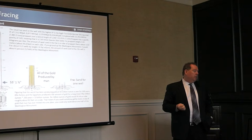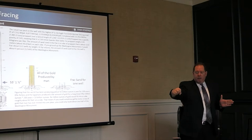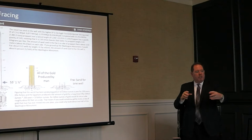They fracked this well, you're talking about, they pumped sand down. So what you do is you go into that lateral and you shoot holes in it. You basically cut holes in the pipe, and then you separate it as you do it, and you pump water and sand in there. And that sand goes out, water goes out, and it creates these highways. And the oil can flow into it.